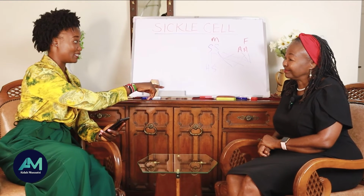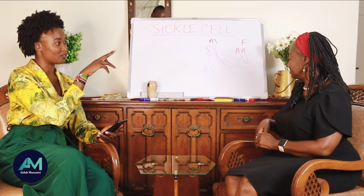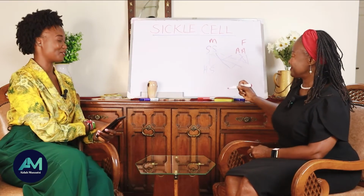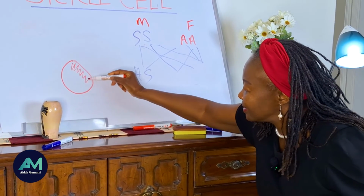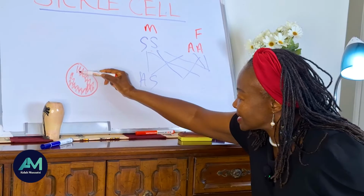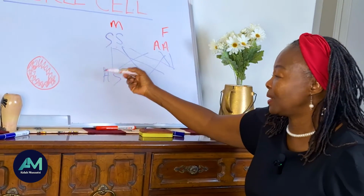Just in layman's language, I know you're not an artist, but we'll still use the whiteboard. You've talked of C-shaped red blood cells and the normal red. Maybe you can draw it so that someone can visualize. A normal red blood cell is round like that. If you look at it end on, it seems like it has a pale center. That's a normal blood cell.